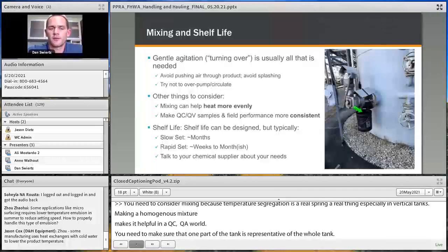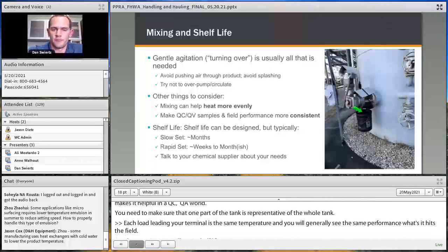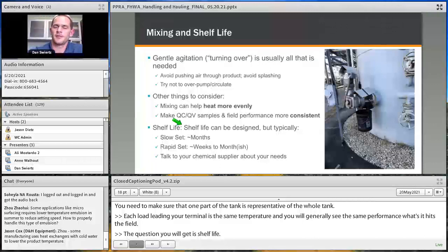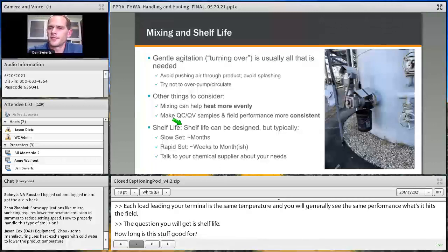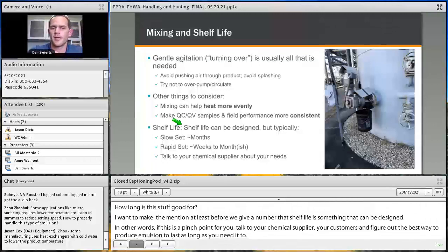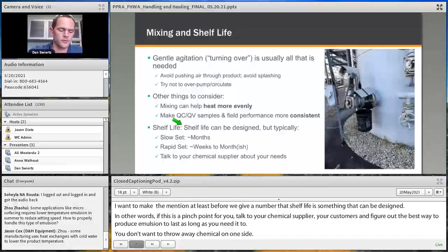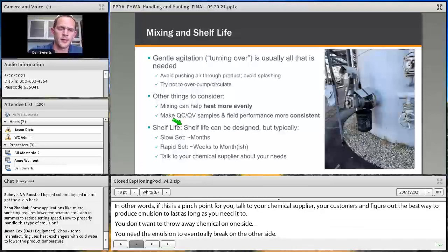So the question that we'll get is shelf life. How long is this stuff good for, right? I want to make a brief mention before we just give a number that shelf life is something that can be designed. In other words, if this is a pinch point for you, talk to your chemical supplier, talk to your customers, and figure out the best way to produce that emulsion to last as long as you need it to last. I mean, you don't want to be throwing away chemical on one side. You need the emulsion to eventually break on the other side, right? You need it to turn back into asphalt. So there's some healthy balance between the two, but it is a design parameter. You can extend or shorten shelf life considerably.